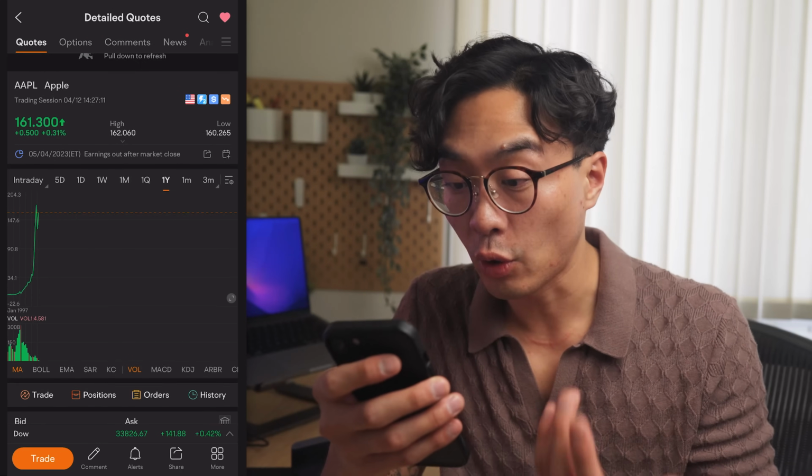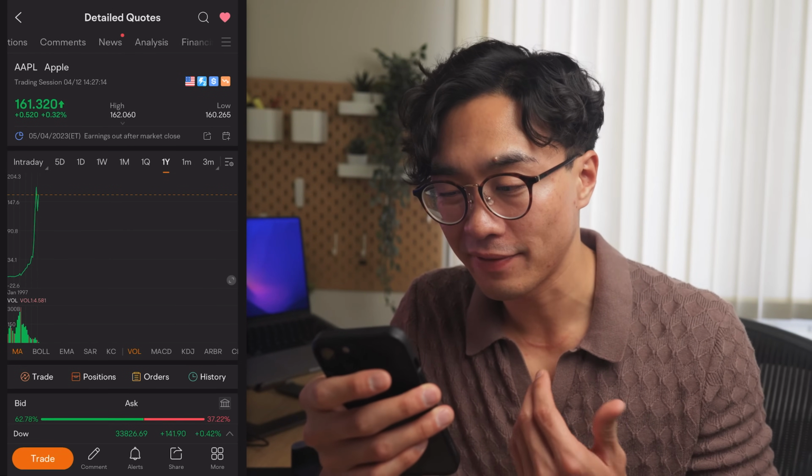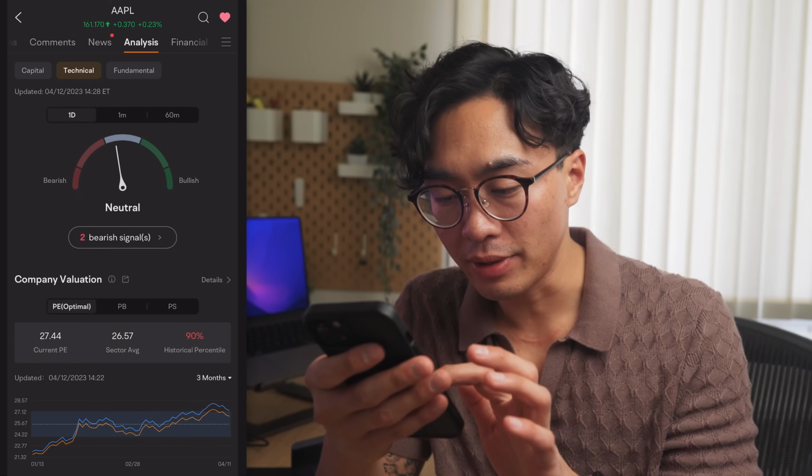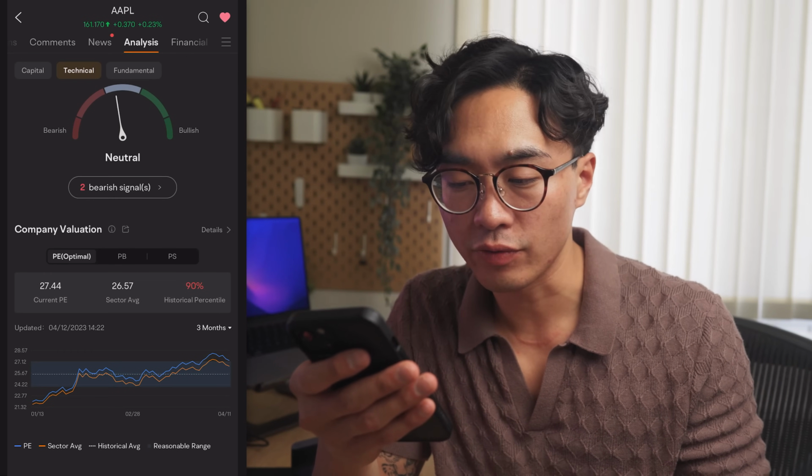So I'm on Apple's stock profile right now, and if I go to analysis and I scroll down, I can see that the current PE ratio is 27.44. Let's just say 27. This means that Apple's stock price is trading 27 times its earnings per share. In other words, investors are willing to pay $27 for every $1 of earnings generated by Apple.